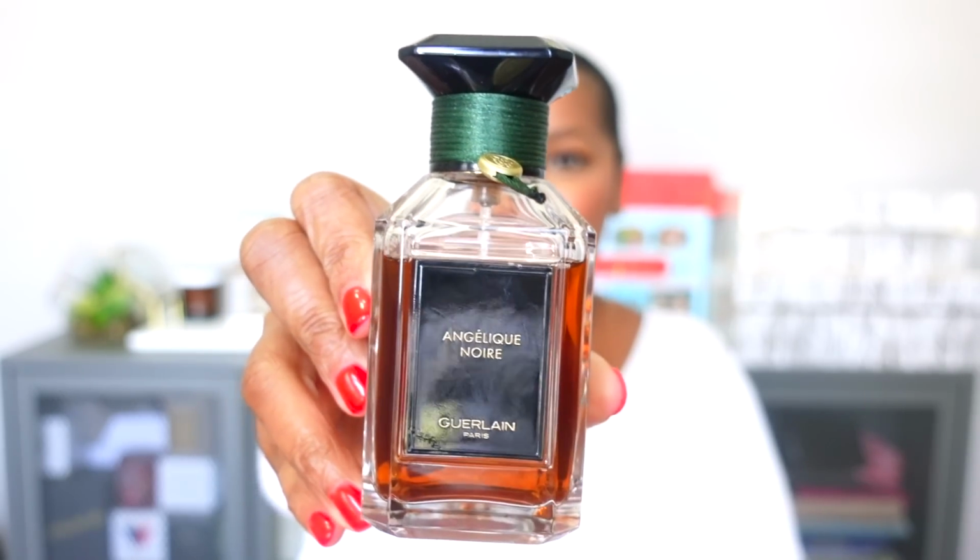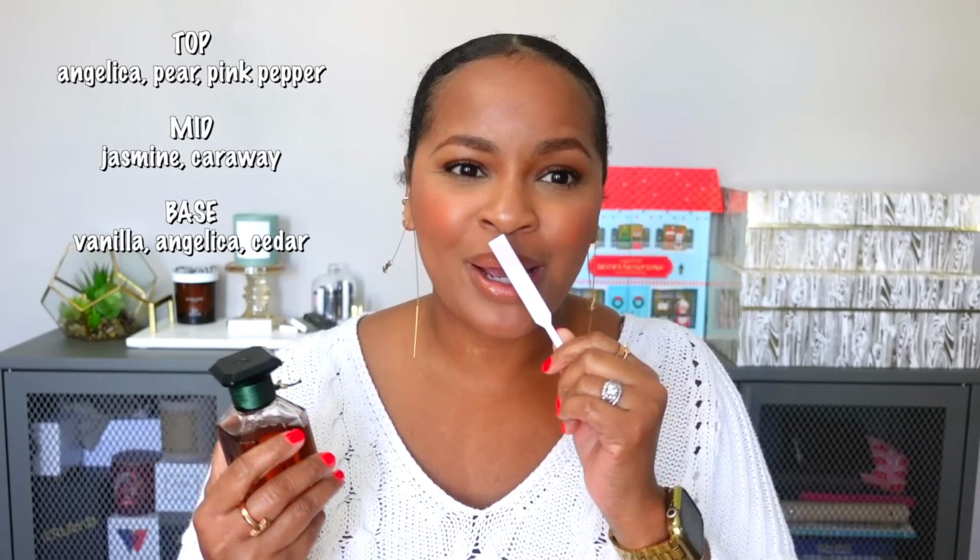The next fragrance I have is from Guerlain, and this is Angelique Noir. So this has that beautiful signature Guerlain vanilla, but it is balanced out by a greenness. The angelica note in this fragrance is pretty prominent when you first spray it. However, I will say on the skin, it smells completely different than on paper. So when I first got this, I tried it on paper and I was thinking, ooh, I made a mistake. It's way too green. It smells like grass.